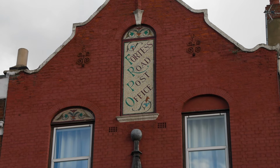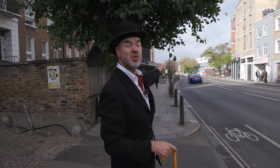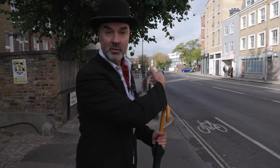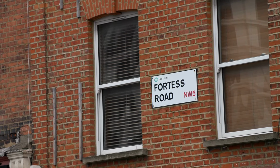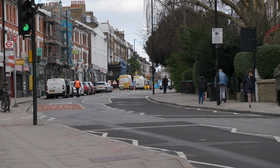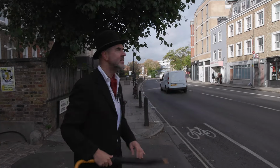So Fortis Road, because this road here led up to Highgate, and of course the trams had to stop at Parliament Hill because they couldn't really get up the hill. And so they built another road over there, Fortis Road, so they could go to Upper Holloway without having to go over the hill in Highgate.